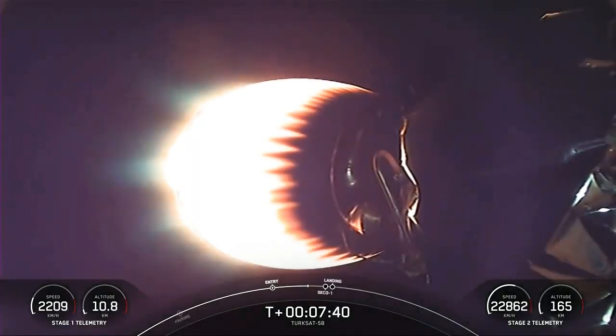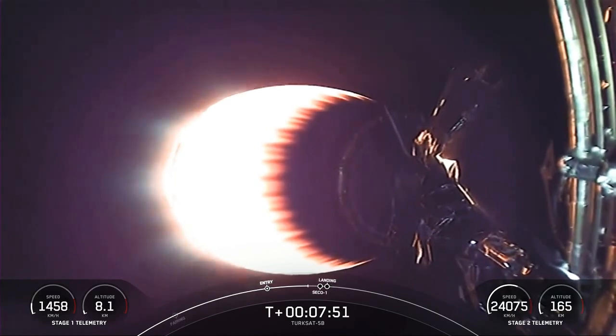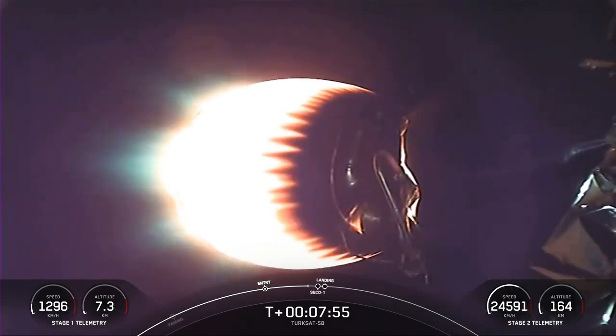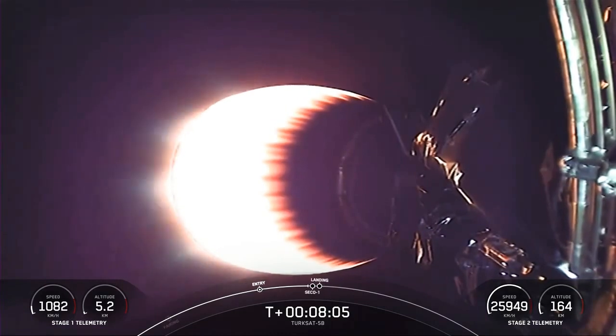Again, as a quick recap, we had a successful liftoff at 10:58 p.m. from SLC-40 at Cape Canaveral Space Force Station in Florida. A successful separation of the first and second stages. The first stage is on its way back to our drone ship, A Shortfall of Gravitas, in the Atlantic Ocean. Stage two, FTS is safed. And the second stage is heading to its initial orbital insertion with the Turksat 5B satellite. We're coming up on a couple events, SECO-1 and landing burn.